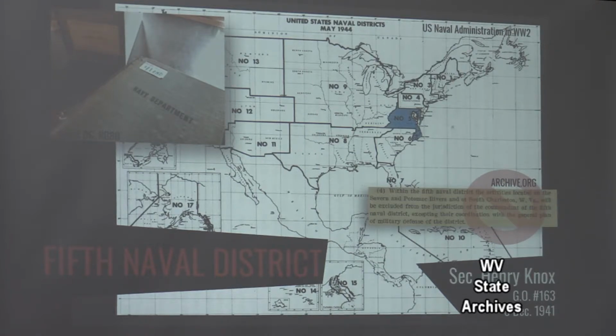I know you're sad to miss it, but it ends up with hunting down the bound volume containing Naval Secretary Henry Knox's General Order Number 163 in Washington, D.C., so we could cross-examine it with the 1920 Naval Regulations. And the answer is, I know you're excited, the NOP reported to the 5th Naval District after December 8th, 1941. Prior to that, they answered directly to the Chief of the Bureau of Ordnance.